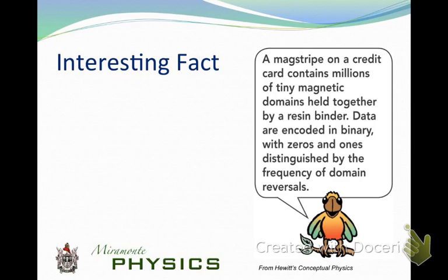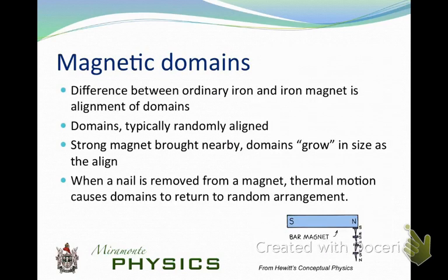This is a little interesting tidbit. The magstripe on your credit card has millions of little magnetic domains held together, and your card readers are pulling out that magnetic information. So if you swipe your credit card over a magnet, you're going to demagnetize it and mess up your credit card, and it won't work anymore. That also works with BART tickets.